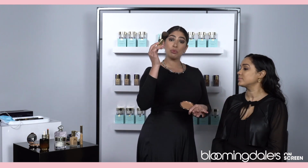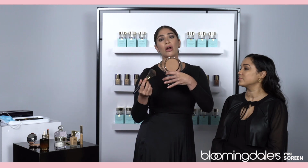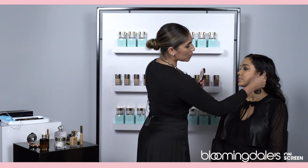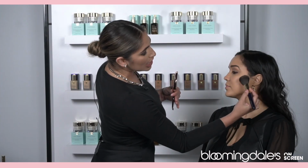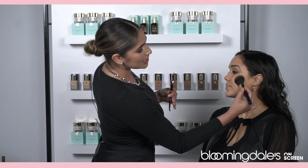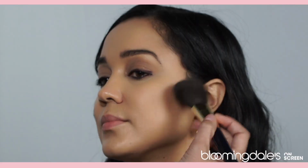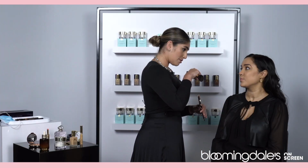I'm going to take a larger brush. So this is a powder brush. Go into this bronzer that's called Bronze Goddess, and I'm using the shade Light. And what I'll do is I'll use the top of Lily's ear, and I'm just going to very gently start pressing it onto her skin, but making sure I'm not getting too close to the apples of her cheeks because I will save that for blush.